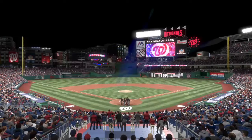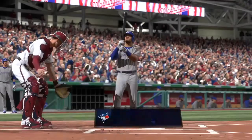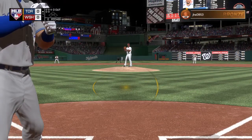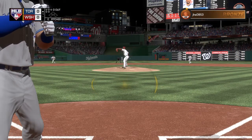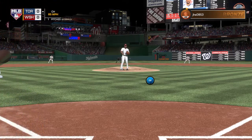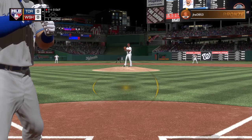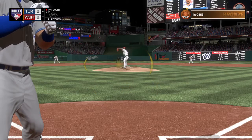We are under the lights this evening as we get you set for another edition of baseball on MLB Network. Tonight, it's the home opener for this new season between the Toronto Blue Jays and the Washington Nationals. Two great hitters lead their teams to battle next on MLB Network.